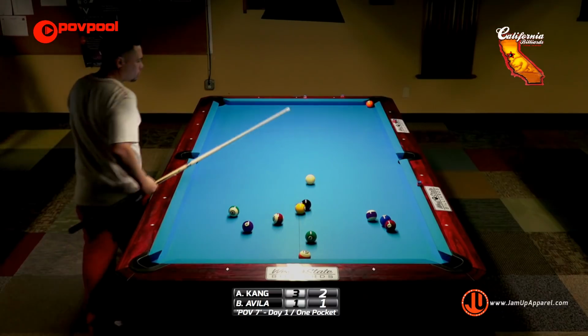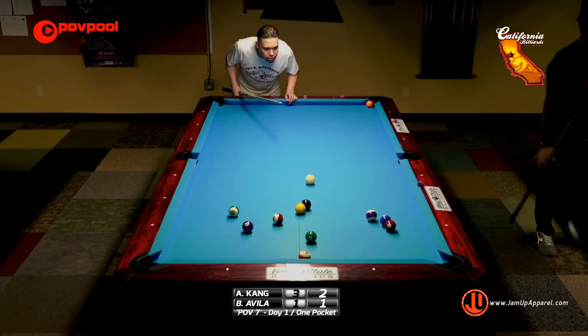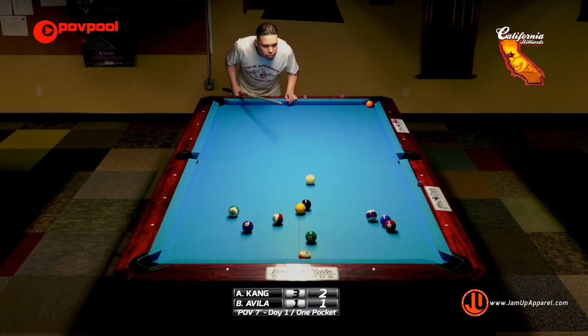Wow. All Amar had to do was just stick the ball in the stack there. Hit that ball way too hard.